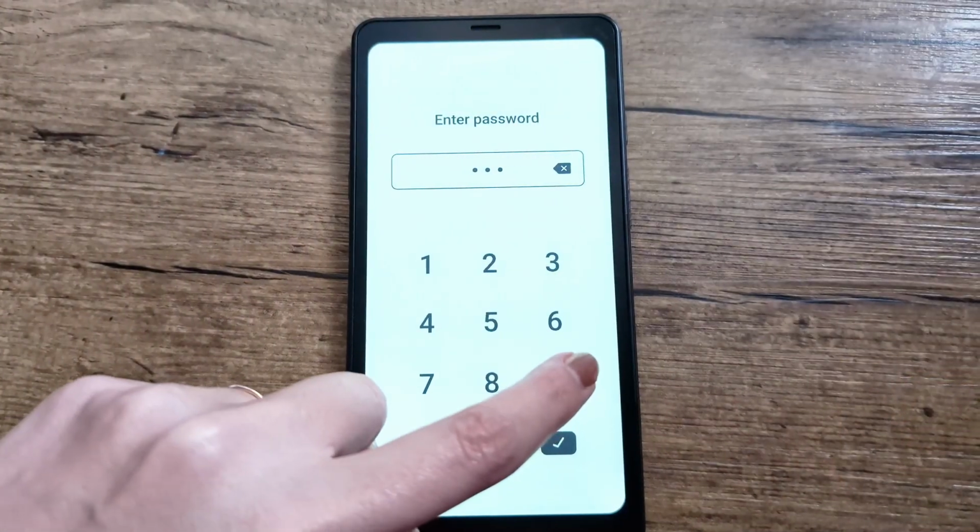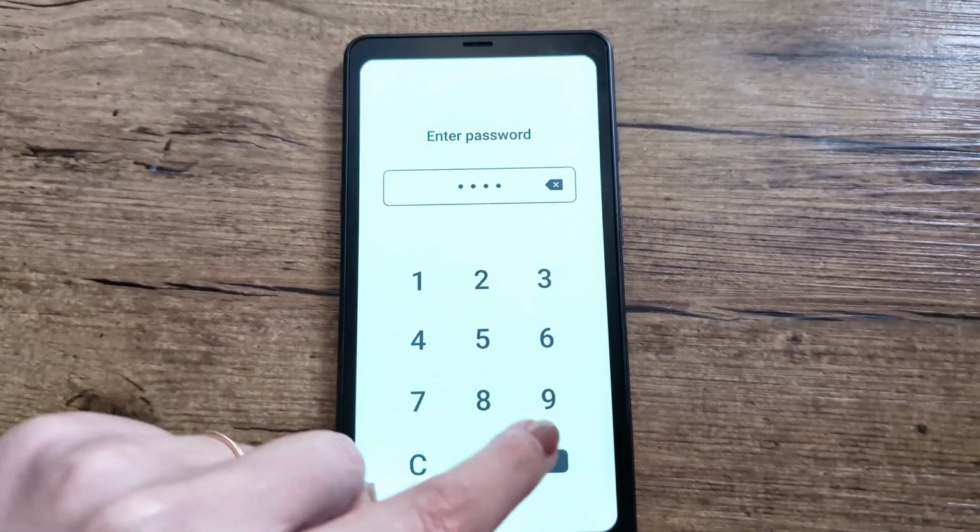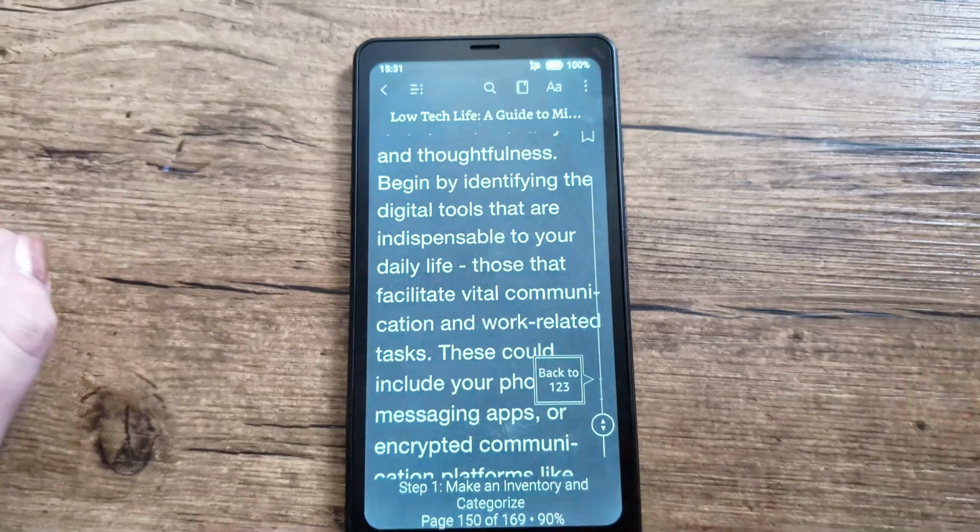Using a fingerprint scanner, yes, will make your device more secure. It will make it unlock faster. But honestly, as much as I use the Boox Palma, I can enter a code each time I need to unlock it. The next upgrade is the operating system.